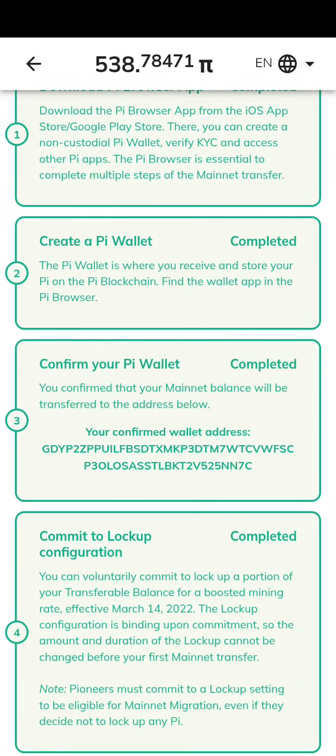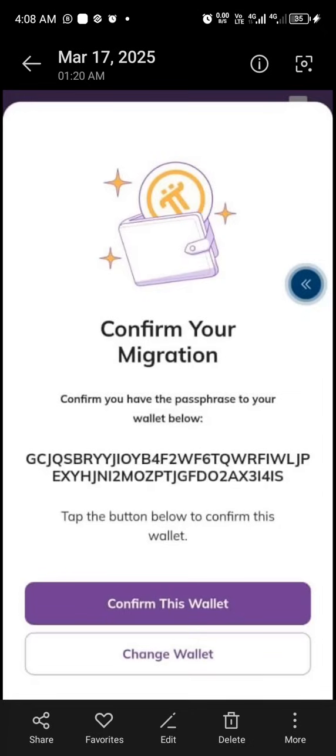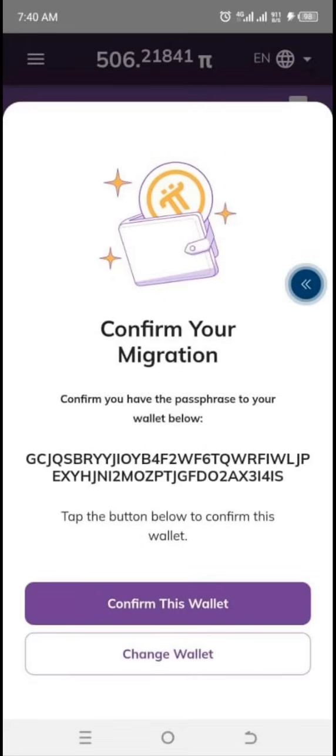Pi wallet. For some of you, this will pop up automatically, like you will have this kind of message here that says confirm your migration. There are some people that this message pops out automatically on their Pi app. Once you log into your Pi app, you might see this. So if you are seeing this, don't be afraid. It is from the Pi core team. It is from the Pi team. They are the ones that set it up like that.